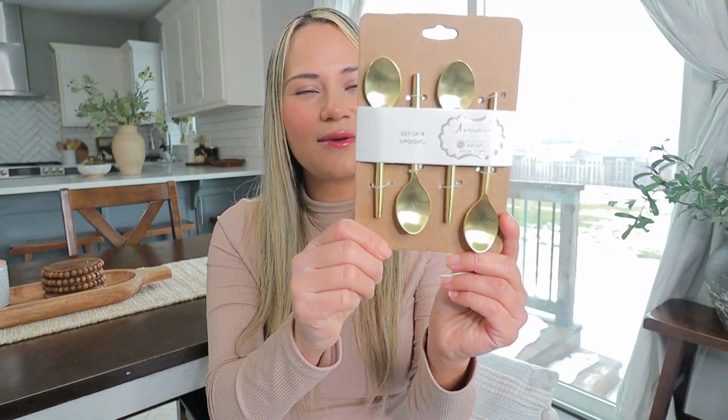And the next item that I got is this set of 4 spoons, or teaspoons, coffee spoons, I don't know, but I think these little spoons would be great for a coffee bar area or any area in your kitchen, to bring those sophisticated but delicate details. Adding them in a bowl looks so cute and really whimsical. So I think it's gonna be a great addition for my coffee bar, so we will see what we can do with this.